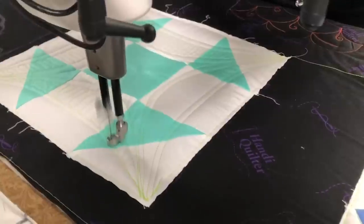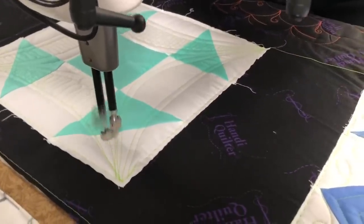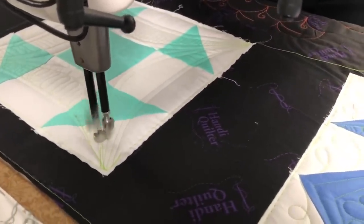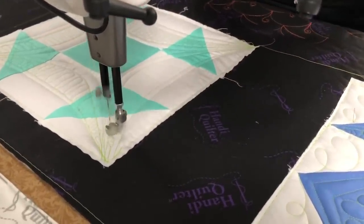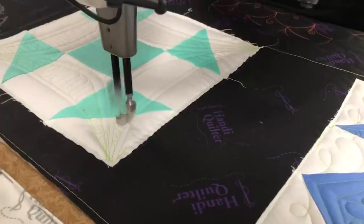You know, I actually like this thread with this quilt block, Kristina. I like it with both. It is a good color choice. It is, isn't it? It's fun.